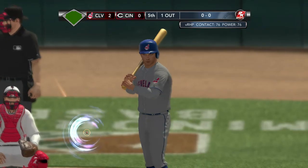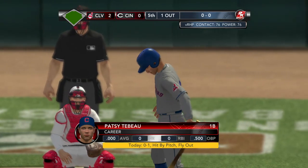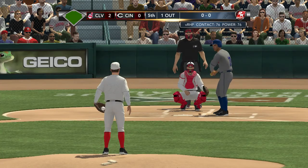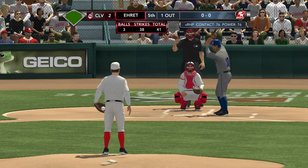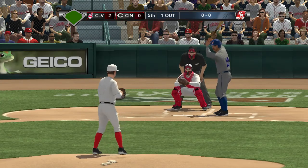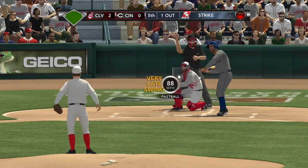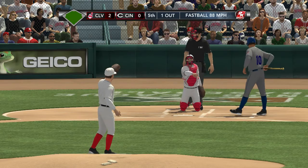And it rolls around to the top again. Hit by a pitch his last time up, he wants to get some hacks in here. And starts him out here. Takes a swing at that fastball, can't connect, 0-1.